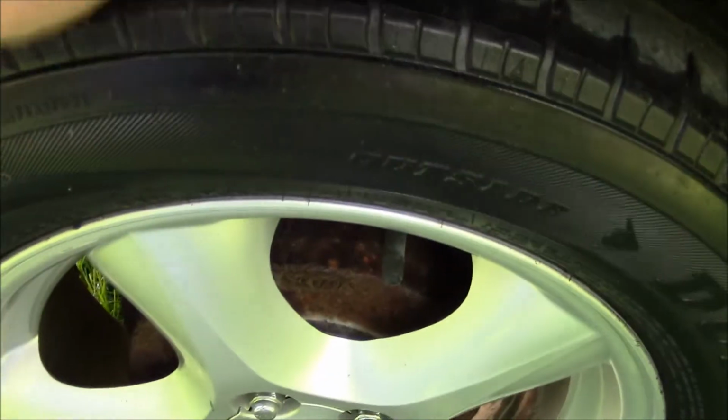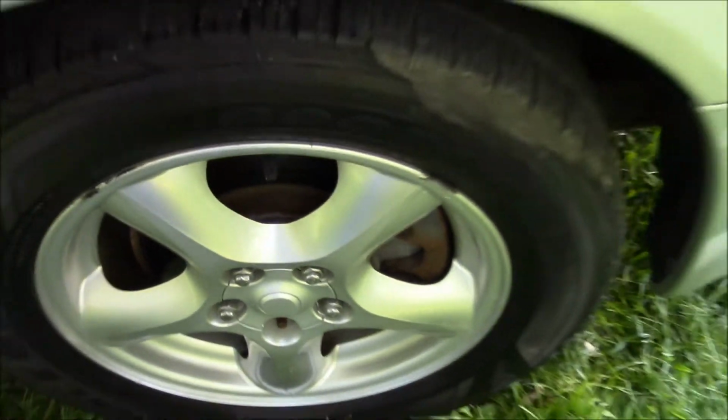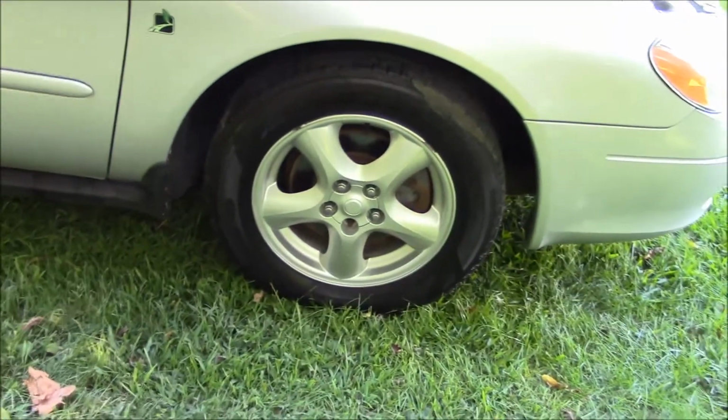Yeah, 75%. Maybe a little less on that one. And the right front tire, this is just like the other side, probably 75%. Looks like nice, clean alloy wheels, and all the center caps are there. All right, let's go over and do the body.